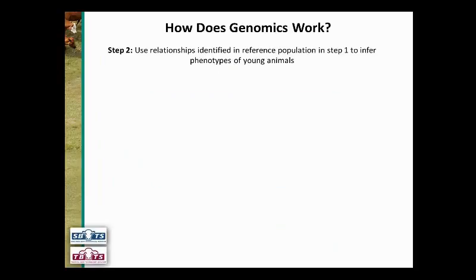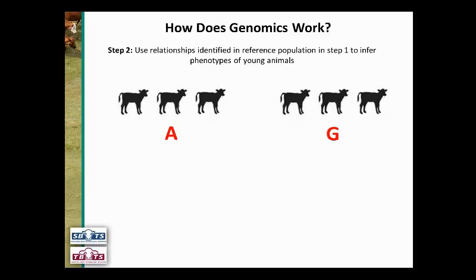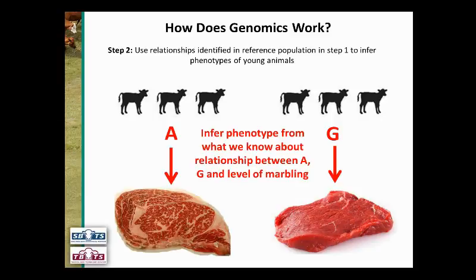When we move to our young animals, we can use those relationships that we've just identified in the reference population to infer the phenotypes of the young animals. Here we've got some young animals. These three have an A allele and these three have a G allele, and we know this because they've been genotyped. But we don't know their phenotype. They're not old enough for us to scan and see what their marbling phenotype is. So we can use the relationship from step 1 to infer the phenotype, because we know about the relationship between A and G and the level of marbling. We can infer that these ones here with the A allele will have high marbling, and the ones here with the G allele will have low marbling.